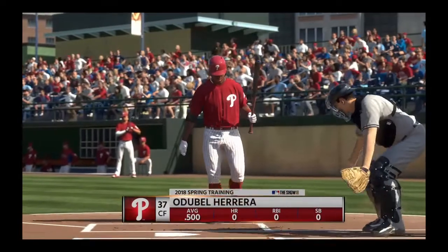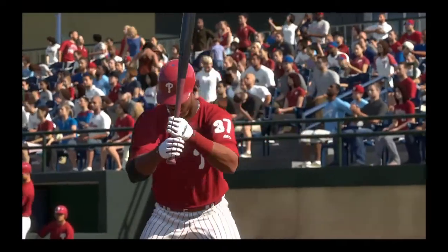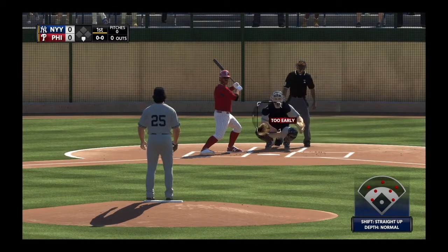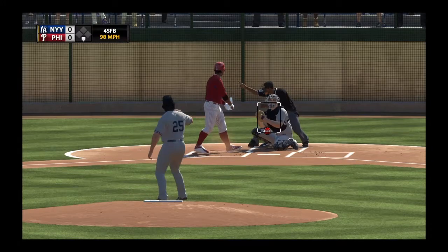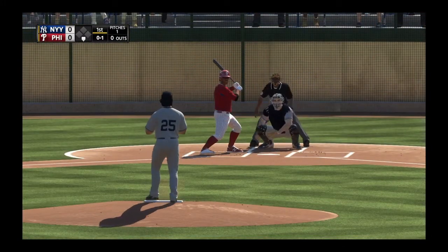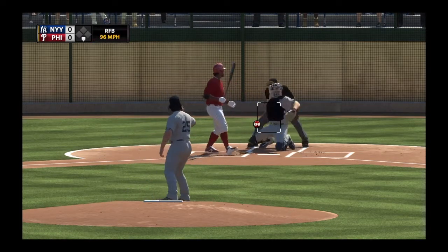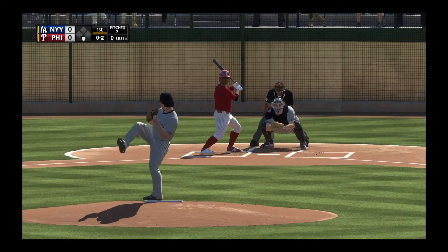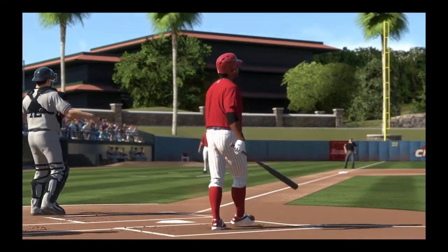Now at the plate, Odubel Herrera. He'll lead things off here in the bottom half of the first. Leading off for the Phillies, center fielder Odubel Herrera. First pitch of the at bat. Here's a strike. A swing and a miss on a ball that jammed him. Count 0-2. Swing and a miss as he ran the fastball right by him for the first out.